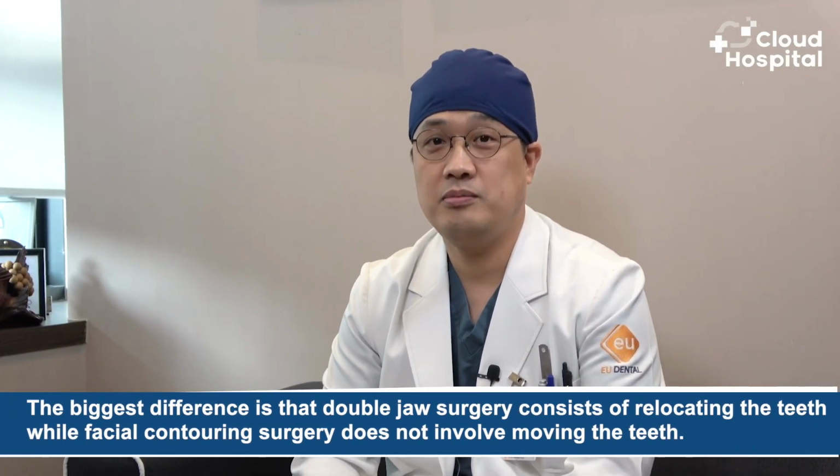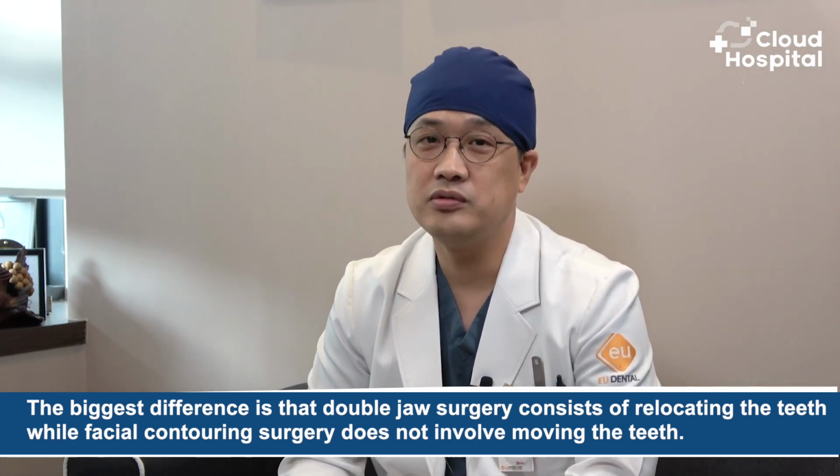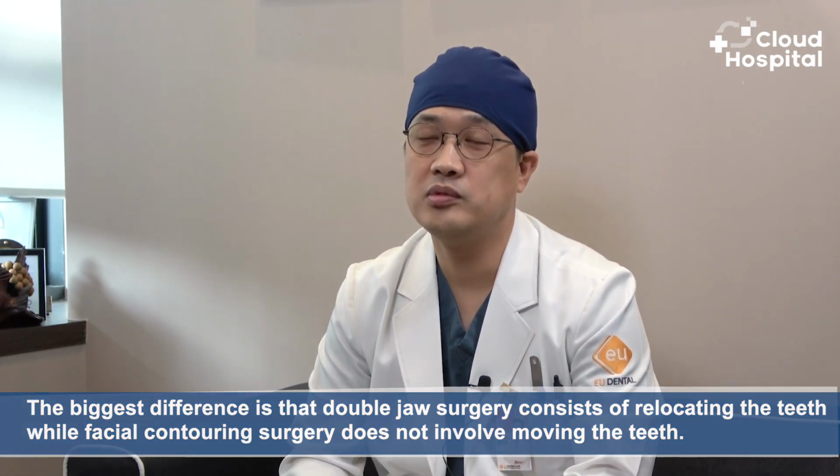What is the difference between double jaw surgery and facial contouring surgery? The biggest difference is that double jaw surgery consists of relocating the teeth, while facial contouring surgery does not involve moving the teeth. Thus, if there's an asymmetry to the face that involves the teeth or malocclusion, which is a mismatch between the upper and lower jaw, double jaw surgery is effective.